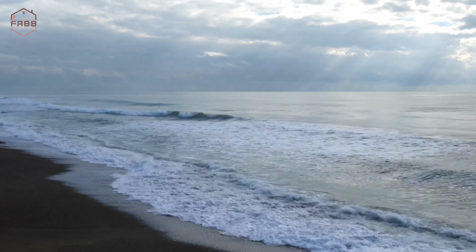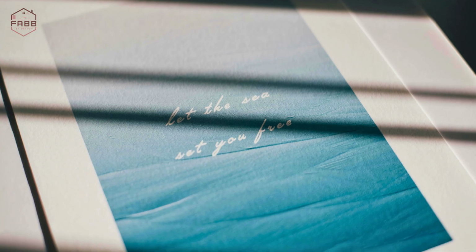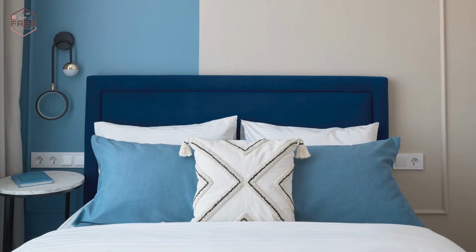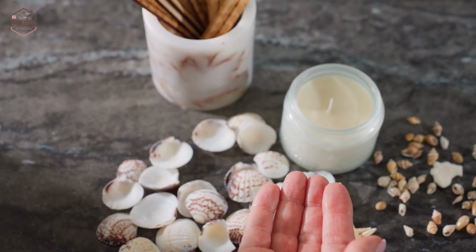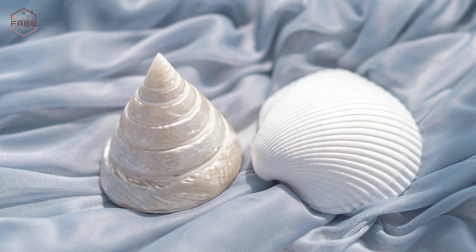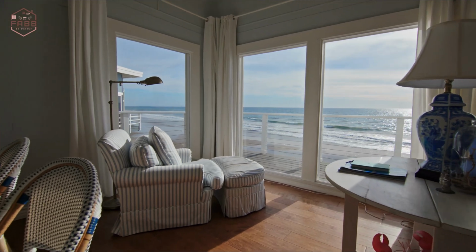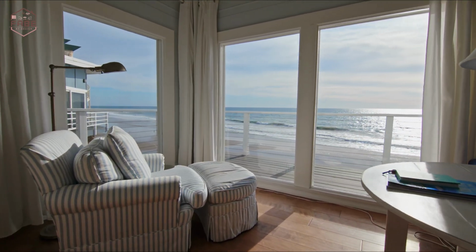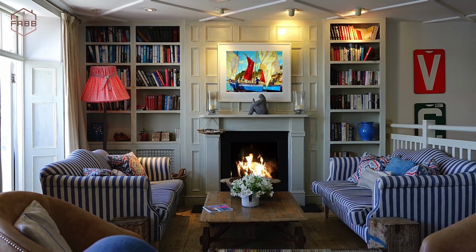Have you ever noticed how all the coastal design advice out there sounds exactly the same? Paint everything white and blue, add some nautical accessories, keep it light and airy, and throw in a few shells, and somehow that's supposed to create the sophisticated coastal look you're dreaming of. As a designer, this has always frustrated me because what most people are being taught as coastal design is really just coastal theming. And there's a huge difference between the two.